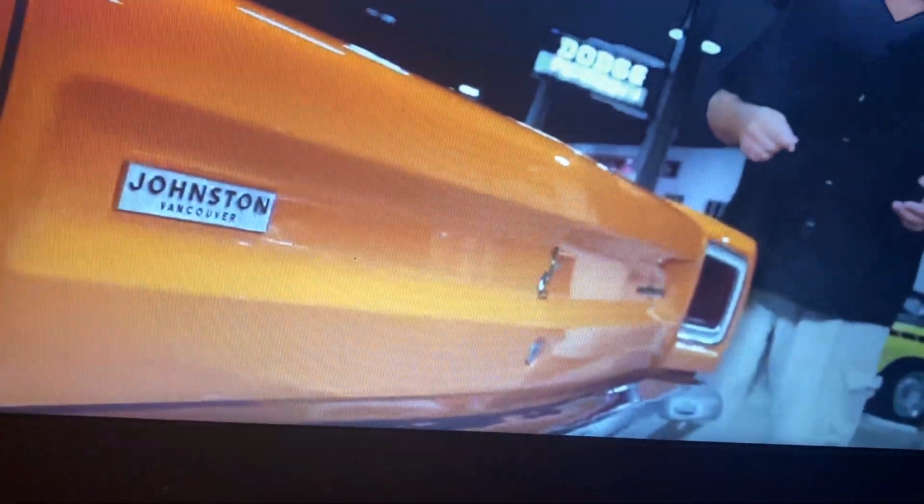One cool little detail on this car is the dealership badge on the deck lid. Now, normally if you restore a car like this, you take that little badge off and you throw it away. But in this case, the restorer found the family that used to own Johnston Motors in Vancouver and contacted them. And even though the dealership had been closed since the 70s, they found a stash of new old stock badges, and he was able to reinstall it on the original deck lid using the original holes, because this car was sold there new in '69.